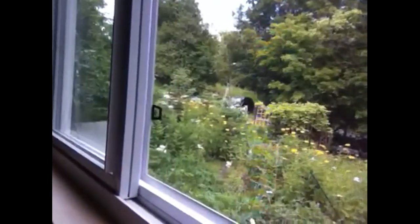Look at how much these trees have grown. These little trees. See the tops? Hey, it's not cold anymore. And my flowers are starting to bloom.